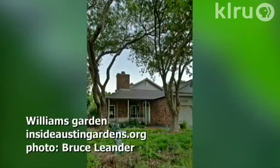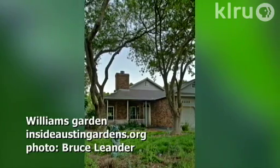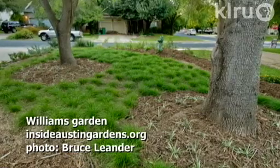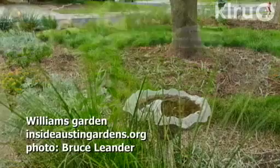Again, what could be just a generic space with a St. Augustine lawn and Arizona ash trees, you know, by the use of sedges, it just completely transformed the space. Absolutely. It's a beautiful treatment of the front yard. Very green, very alive looking, and there's no St. Augustine there.